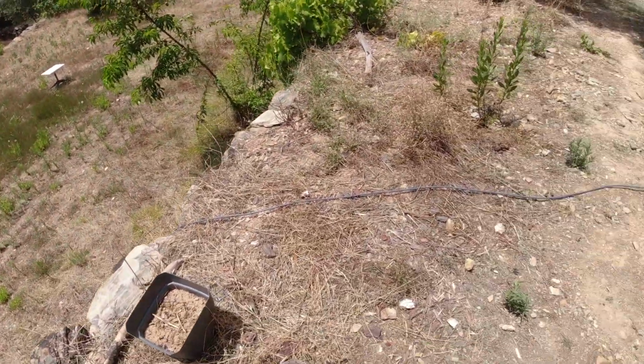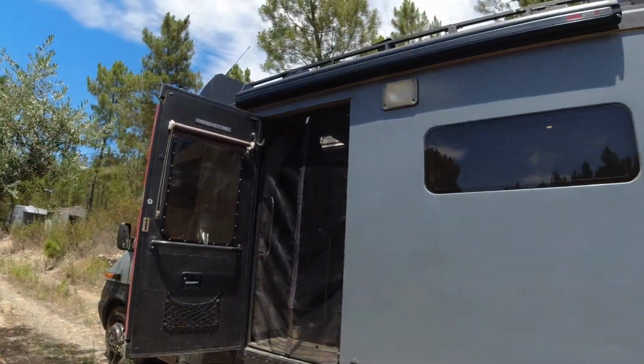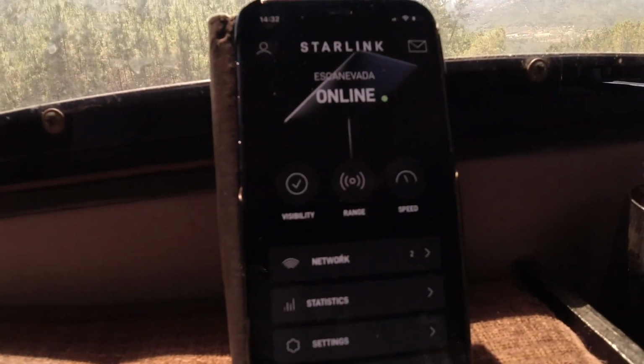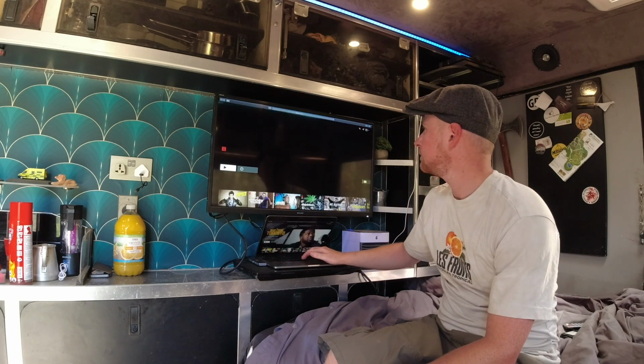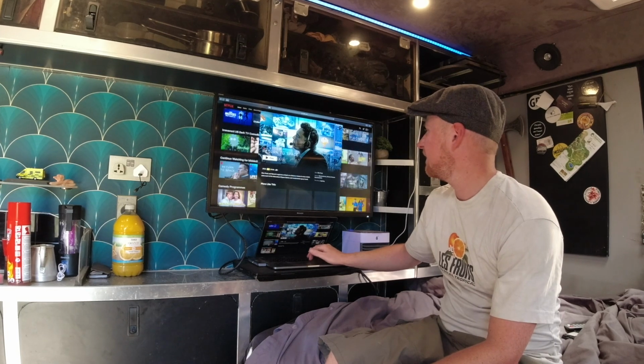And what do you know, in the lowest part of the land where you thought would be most obstructed, boom, we got internet from space. And I could not believe how fast it was. Even compared to good 4G in a city or even Wi-Fi, this just took the biscuit.